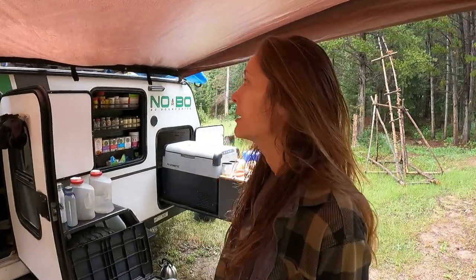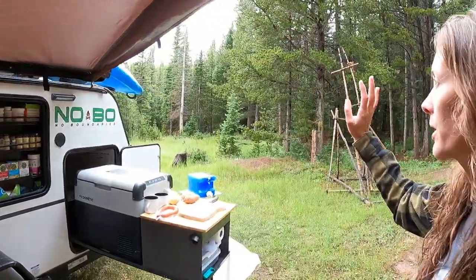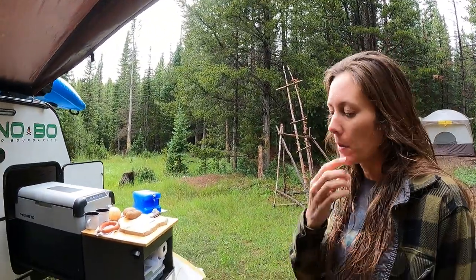Now that we have gone down our last road, we found some good spots, we will be heading back to camp. The sun is trying to come out. Finally stopped raining. I hope it comes out to dry everything just a little bit before we go to bed at least.